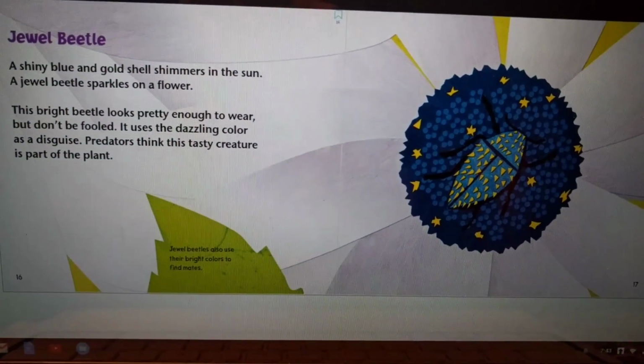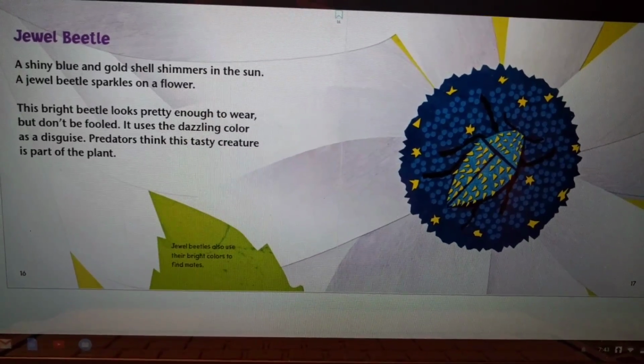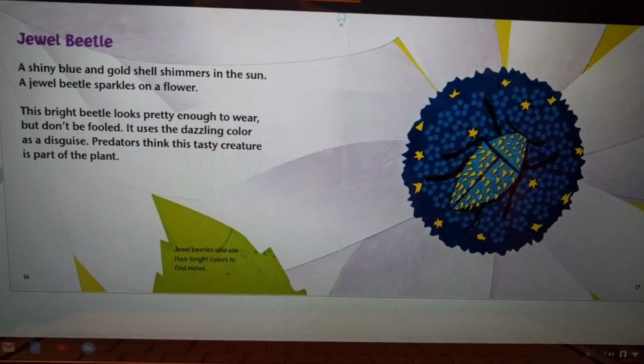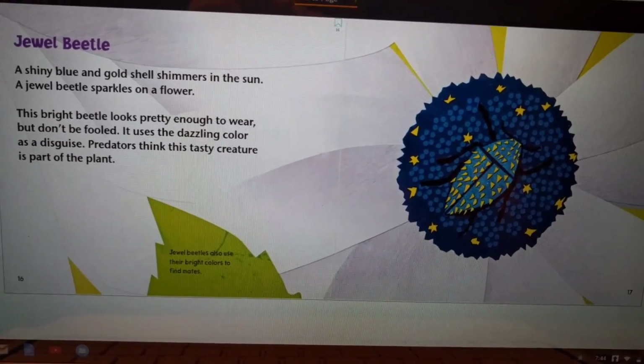A jewel beetle. A shiny blue and gold shell shimmers in the sun. A jewel beetle sparkles on a flower. This bright beetle looks pretty enough to wear, but don't be fooled. It uses the dazzling color as a disguise. Predators think this tasty creature is part of the plant.